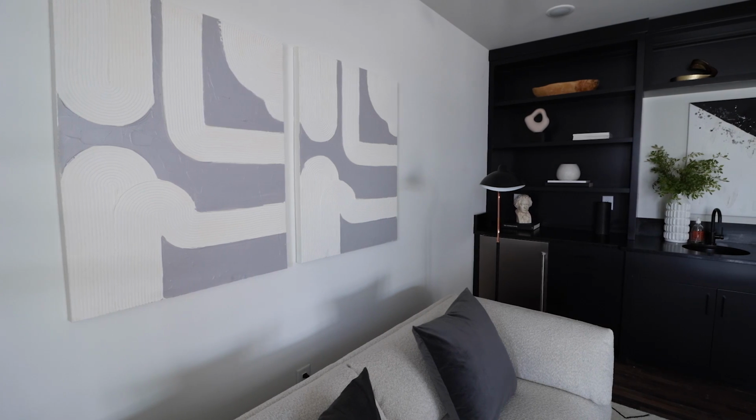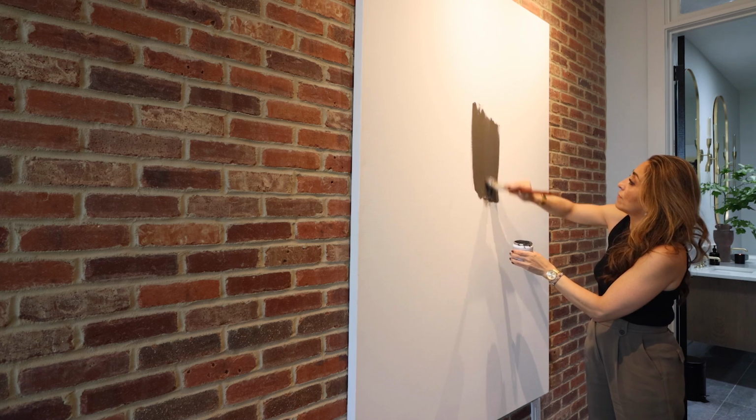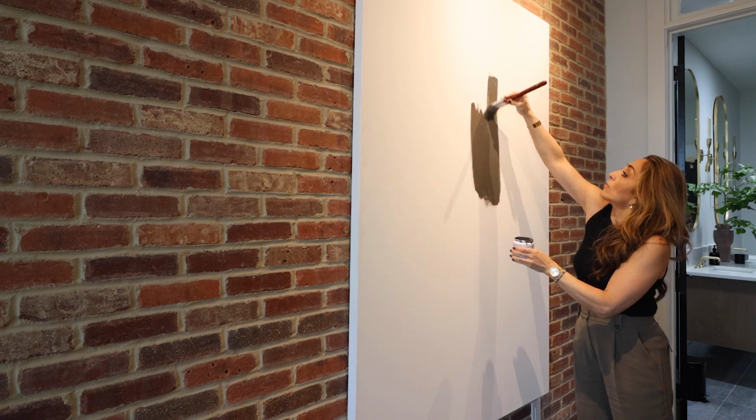Well, some of the things that we did, this is some of the artwork that I painted myself. If you watched the tour, you saw that Ty painted a lot of the art pieces as well. We're two peas in a pod when it comes to that. We love to be able to create our own artwork, and it's a great way to save money. You can buy canvases on Amazon, use acrylic paints.